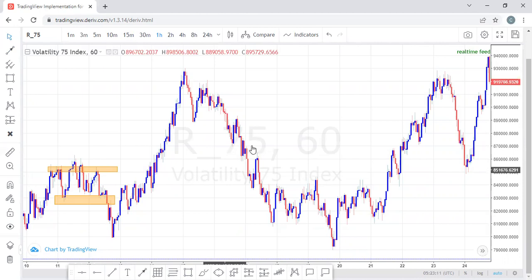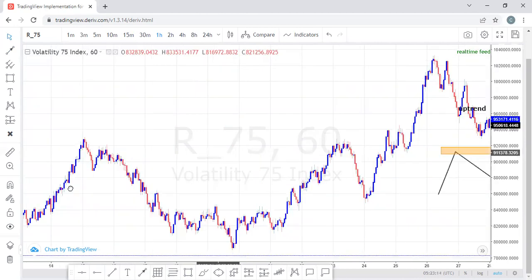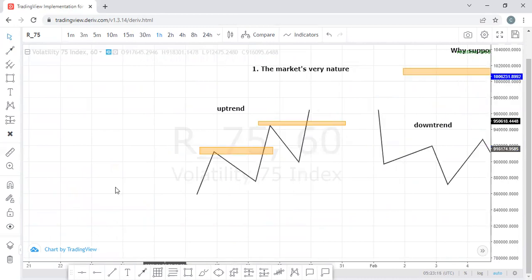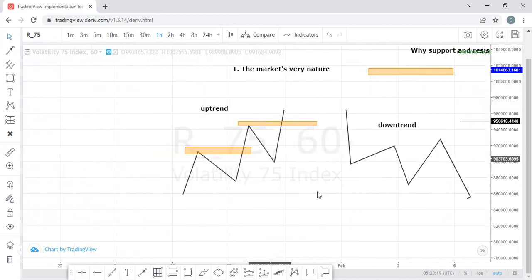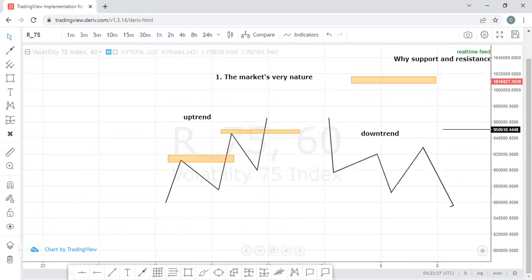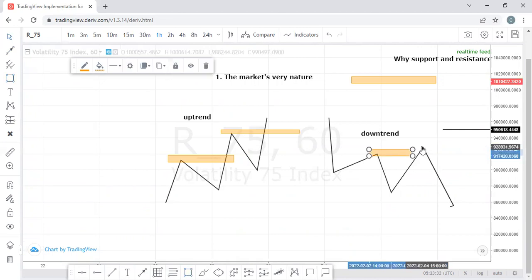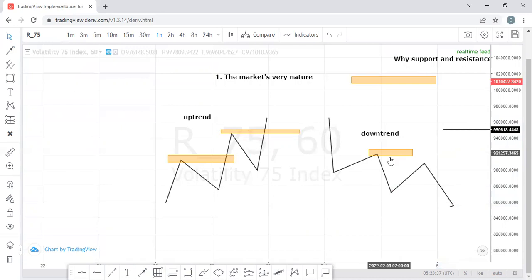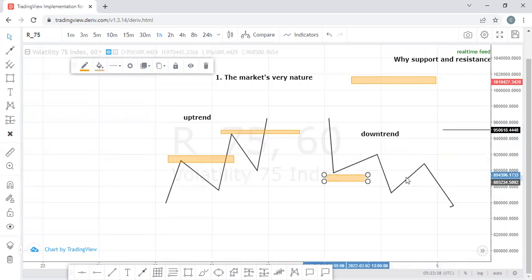So that is the first thing, that the market's very nature does not support resistance and support. That is the first and foremost thing. It's against the market's nature. So in the case of a downtrend, you should expect the same thing. The market's very nature does not even support it. Look, this is a downtrend now. Ideally it should not go below here. If you imagine you drew something like a support here, the market would have stopped you out. If you came back, you drew another support.